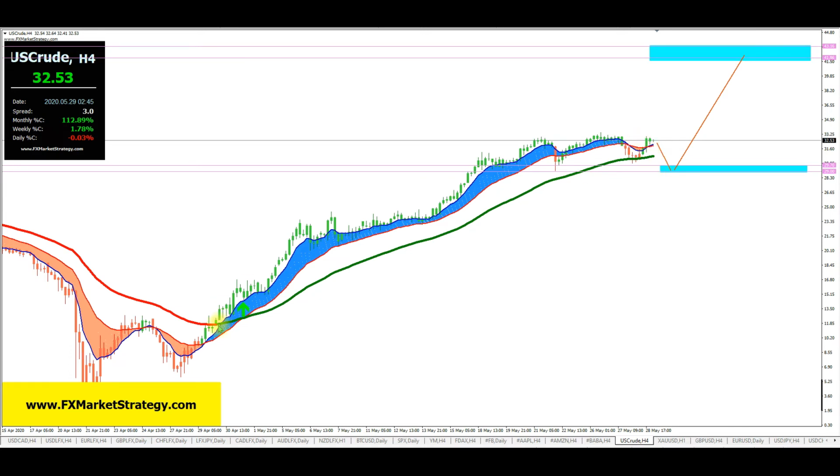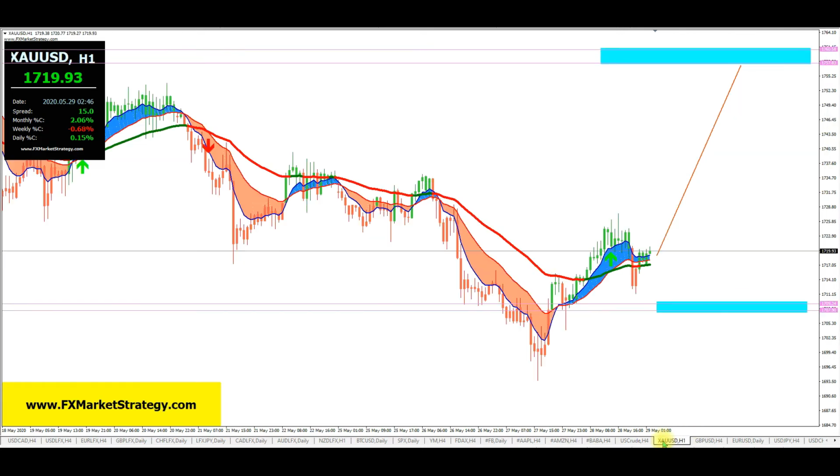Take only the buy. If you have a buy from here, which would have been awesome, please move your stop and leave it. This is going to go up to the 41 level. If you want to take profit and just get off the market, that's also good to do.